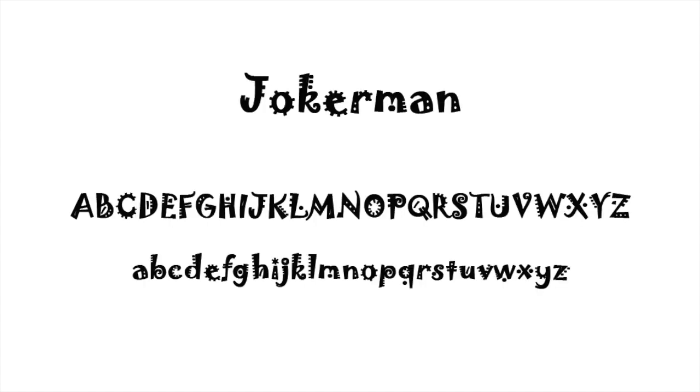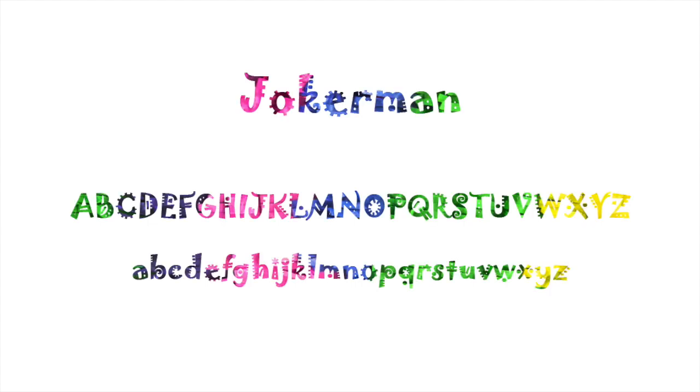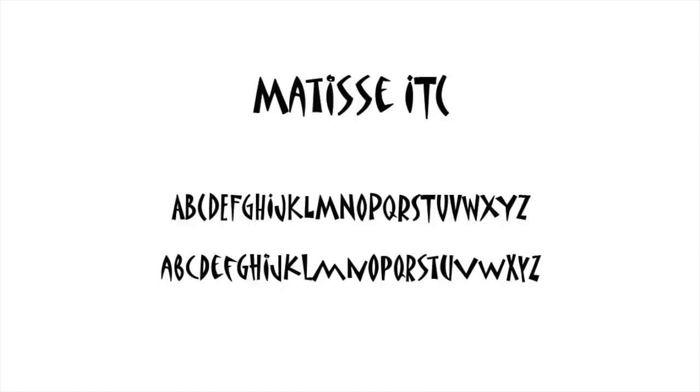What about Jokerman? It's the one that looks like an early 90s Mexican restaurant's menu. It looks like that. It also looks like a ska band's logo. Every letter looks like a piñata. Yeah. And they've all got a lot going on. Oh, Jokerman, it's so bad. ITC Matisse right there, where it just makes the words illegible. I don't think that should be something that is codified and mass produced.